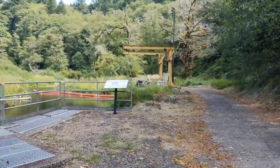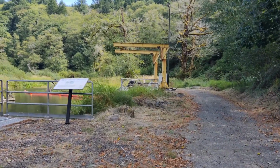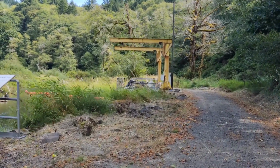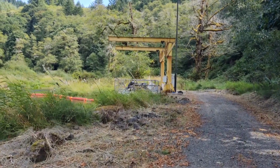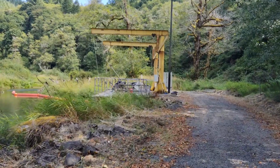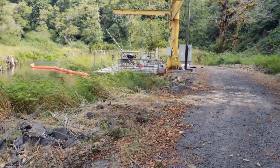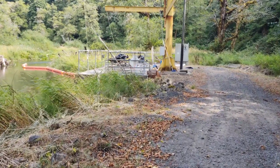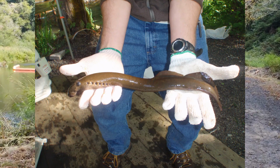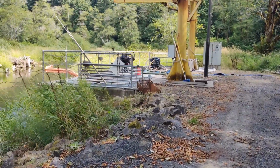The last outdoor apparatus that we have is one of our most important, and that's our intake. This is where all of the water for the facility comes from. We have screens that keep out any fish, larvae, hopefully any lamprey. And so this is an area where we keep all of our water coming in.